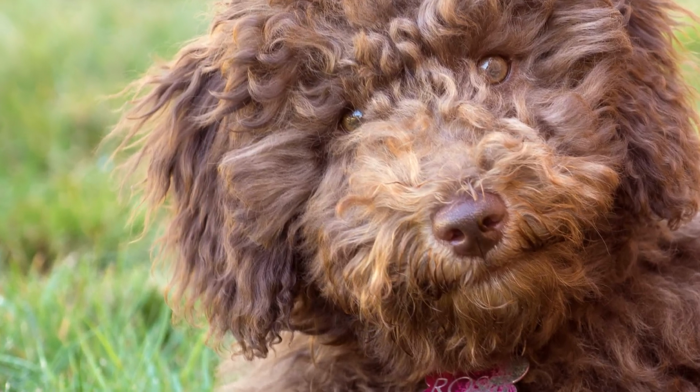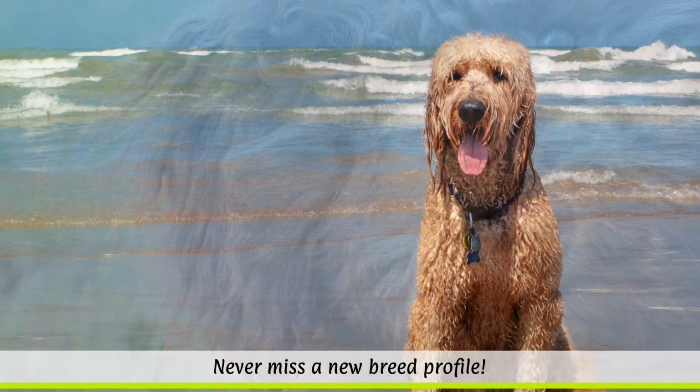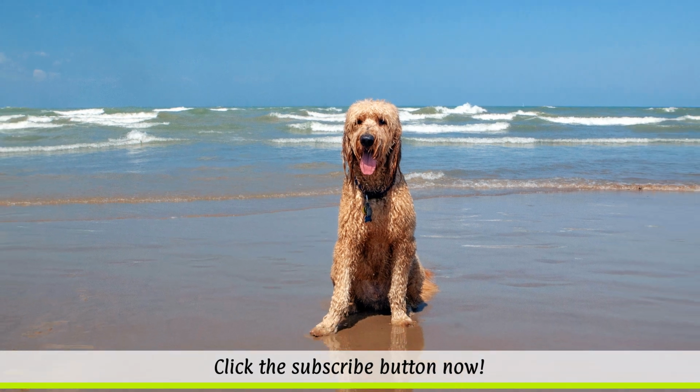Fortunately, Goldendoodles are not too susceptible to genetic diseases. However, they can sometimes suffer from hip dysplasia and cataracts inherited from their parent breeds.